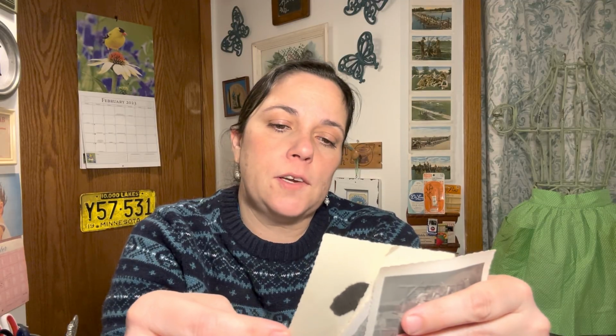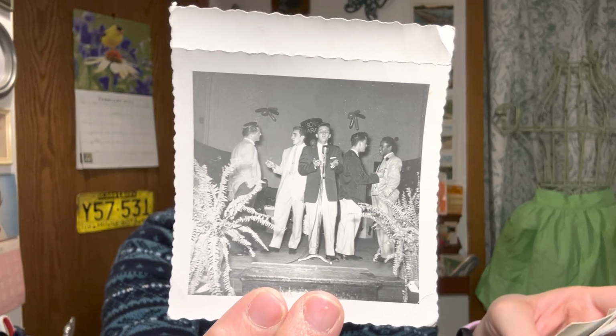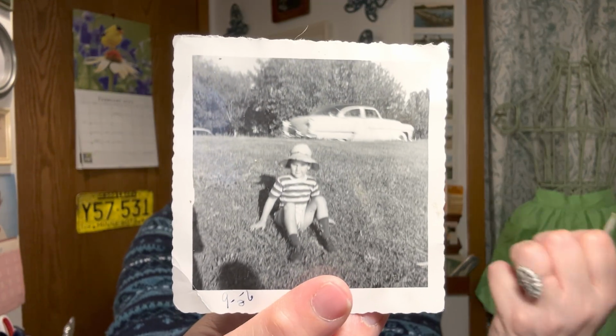And this says first fishing trip, September of 1956. That's adorable. And then here's one of guys singing, oh my gosh, look at these hairdos. This is fantastic. See that? These are so cool. And then here's another person's yearbook picture from 1955. And then this is maybe from either Halloween or a school play or something. I got some good ones, some interesting photos. It's a cool old car and a little boy. And then, this is funny too.